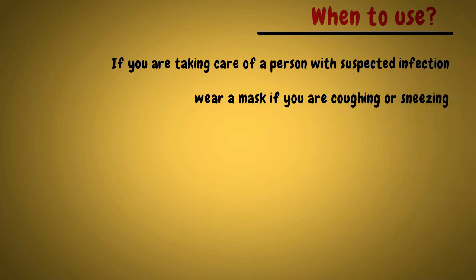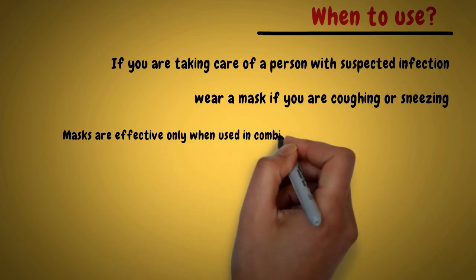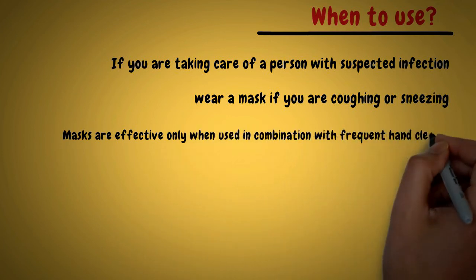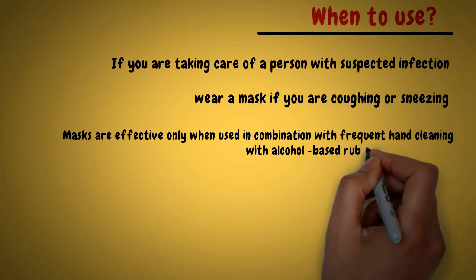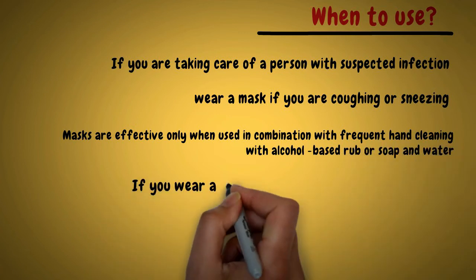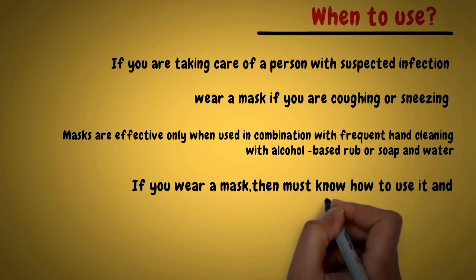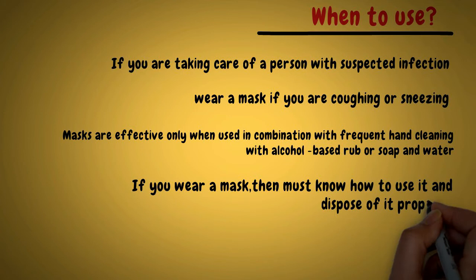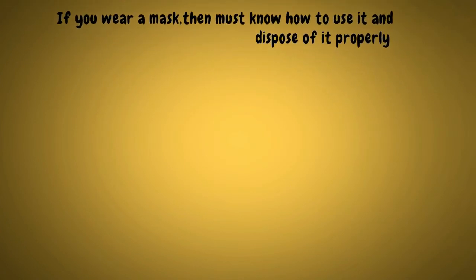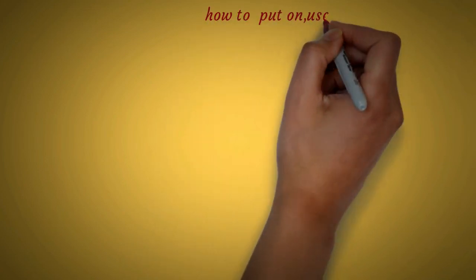Now, masks are only effective when used in combination with frequent hand cleaning using alcohol based rubs or soap and water. If you wear a mask, you should be aware of how to use it properly and dispose of it after its use. Let's take a look at how to put on, use, and take off a mask to dispose of it.